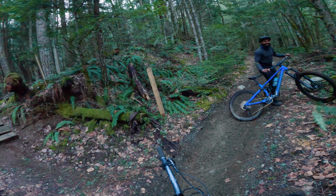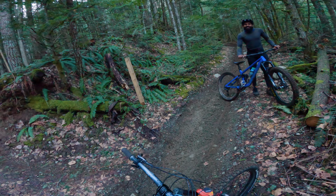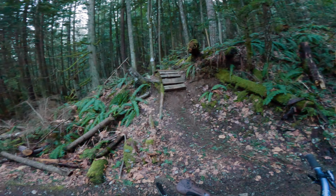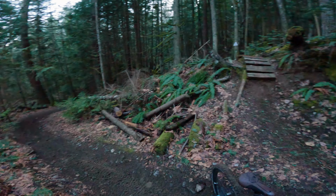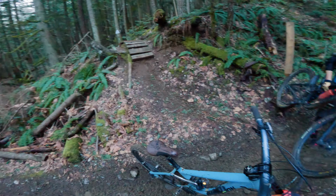I got pedally in the end. I know, that was a reroute. It didn't always used to be like that. You used to just keep going straight down. Yeah, at a certain point they decided to do a pedal reroute, which is interesting. Either way, we're still pedaling up this, but.